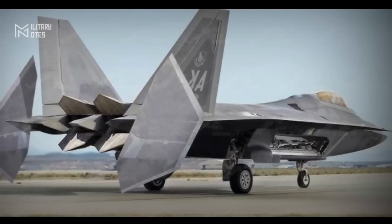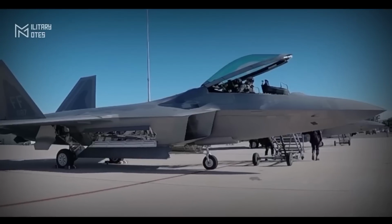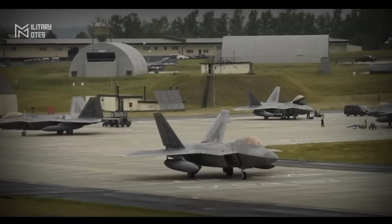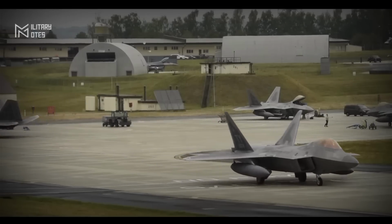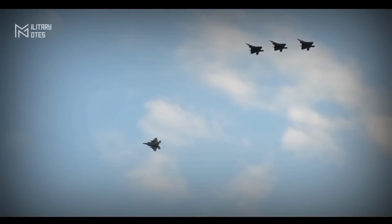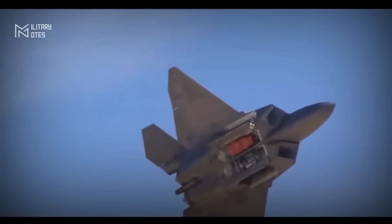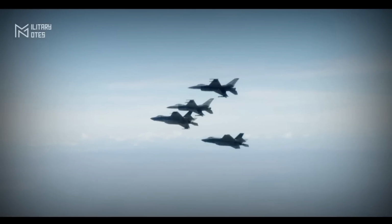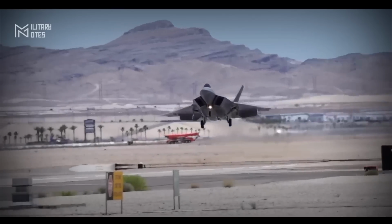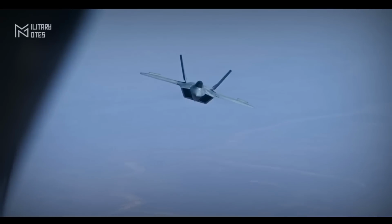In 1986, the ATF program began with two major companies, Lockheed Martin and Northrop Grumman, each of which submitted aircraft designs to meet the program's criteria. After going through a series of evaluations and tests, Lockheed Martin's design was finally selected, which later became known as the F-22 Raptor. This program was designed to produce a fighter aircraft with stealth capabilities, supersonic speed, and extraordinary maneuverability that would provide air superiority in various situations.